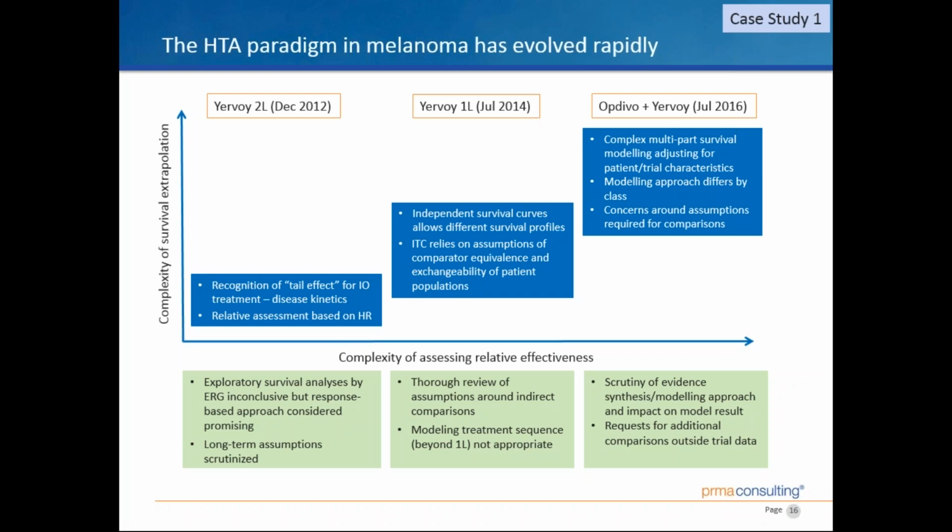I think one important other point to make here is, in the final one of our examples here, NICE returned to the idea of modelling more than one line of therapy. That had been an idea that had been dismissed 2 years earlier, but it really shows how NICE think that some of the challenges had already been overcome and returned to the issue that they knew was appropriate but couldn't quite address.